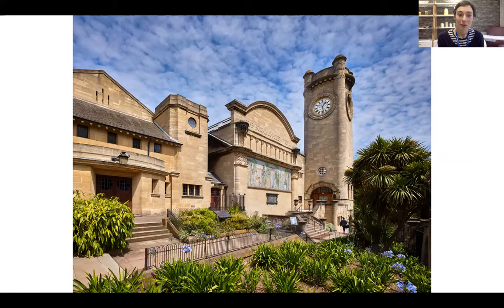The Horniman Museum was built, I think, over 100 years ago. You can see the style is slightly inspired by Charles Rennie Mackintosh, 1920s, maybe early 1910s architecture. It's quite a striking building, and you really notice it when you drive over Forest Hill.